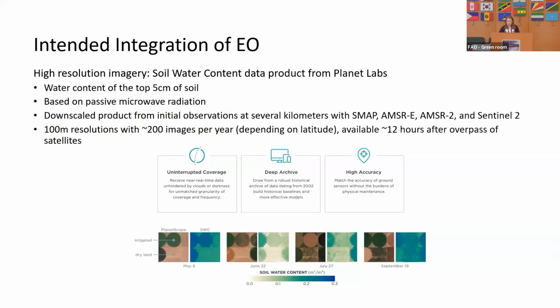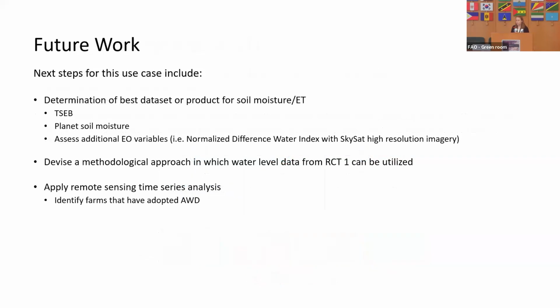The last thing that I want to mention that I'm excited to implement is a data set from Planet. This is high resolution data, a product that is soil water content data. It shows the water content of the top 5 centimeters of the soil, and it's based on passive and active microwave radiation, using a number of sensors. It's a downscaled product from initial observations taken at several kilometers from SMAP, AMSR-E, and Sentinel. What we intend to use is the 100-meter resolution product. It is also available at 1 kilometer, and it maintains decent temporal coverage, with about 200 images per year, depending on location. So I'm very excited to integrate this as well, hopefully getting some good results looking at soil moisture.